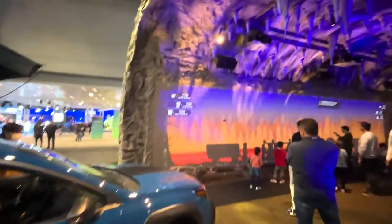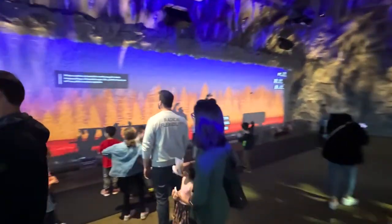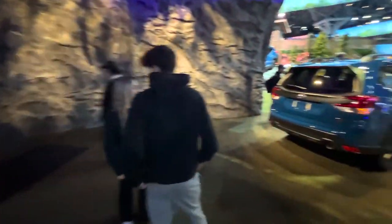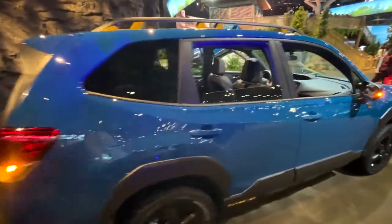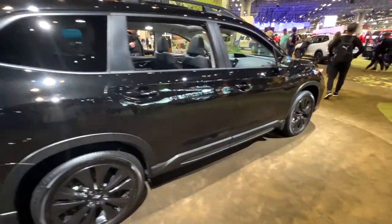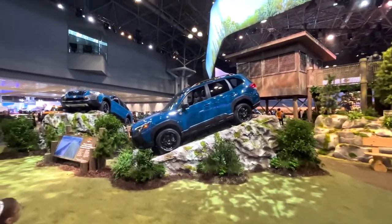This is pretty interesting. The cave of sorts. Pretty interesting. Just different facts, recycle bits. Okay, another just bigger car. They've got them parked all over the place just because they can, of course. Pretty cool looking.